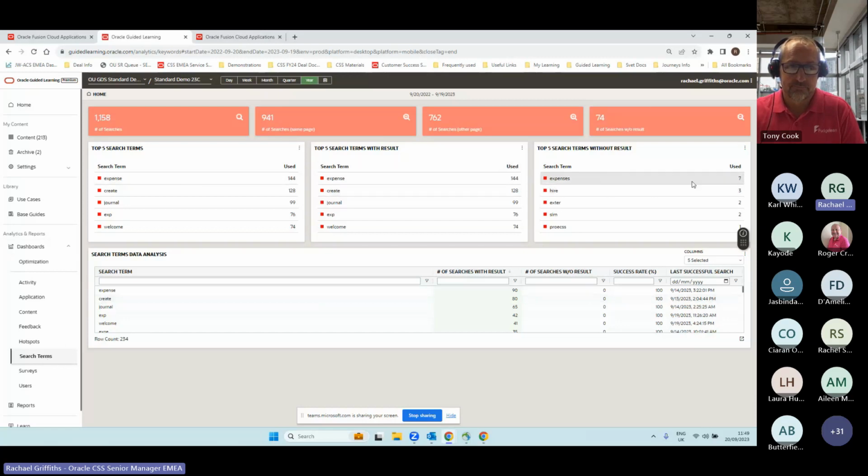I love this dashboard. It gives me complete visibility of what my users are asking for help on without having to actually go and ask somebody. I can see that I've had 7 people search for expenses. Now that might not seem like a lot, but this is a new environment. It tells me that we don't have something there or they're not finding it. So I can immediately use that to feed in and say, okay, we need to go and find some support for expenses, whether that's a use case from the library or whether you create completely custom content. All of those things give you insight into your users' needs.